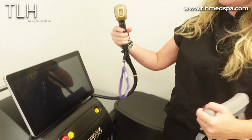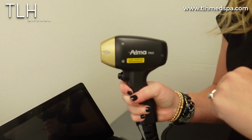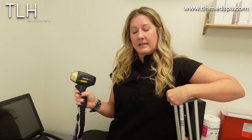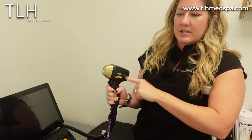This is the handpiece. This handpiece has 3 different wavelengths in it. It is a 755, an 810, and a 1064. So what that means is it's good for all skin types. Everybody can get hair removal. A lot of times there are laser devices that are limited based off the wavelength that comes out of it, based off the skin type. But this one is good for all skin types.